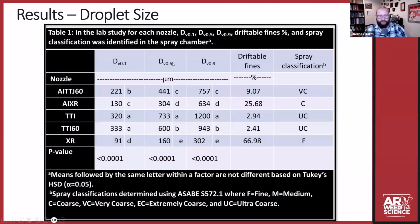largest droplet size. So this DV50, or I always consider it the average droplet size, was over 730 microns in size. It was an ultra coarse spray, so very large. We dropped down to the TTI 60, which is a dual fan version of that. So it had a slightly smaller size from that dual fan, but still an ultra coarse spray. Then our next nozzle was the AI-TTJ, which was a dual fan as well. We dropped down to 440 microns in size for an average size, which was a very coarse spray.